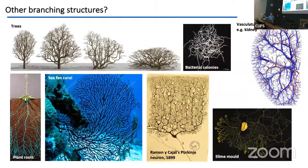What about other branch structures? As I said, hammer and nail. So the obvious thing to think about, we thought, this is myself and Edouard several years ago, is, what about trees? Turns out we were crazy in multiple ways. It's not at all a dichotomous branching, by the way. We were so stupid we didn't realize that. But we thought, what about trees?